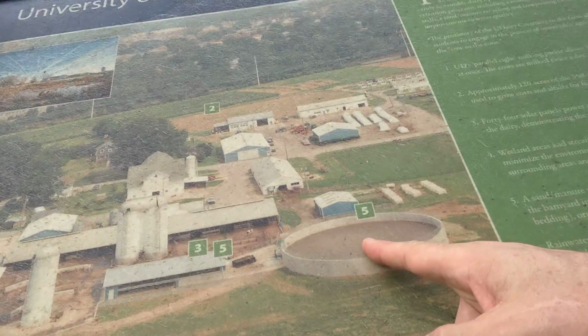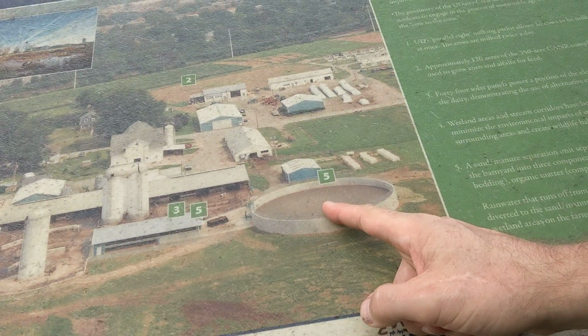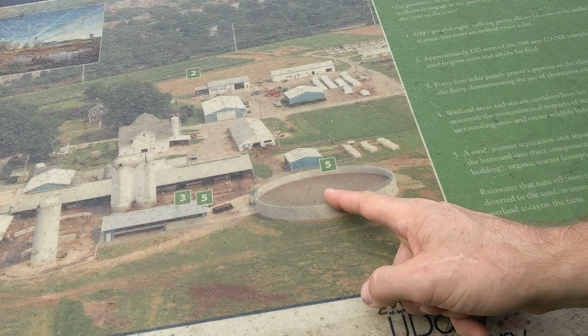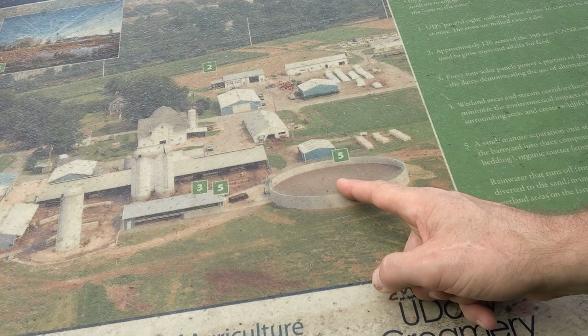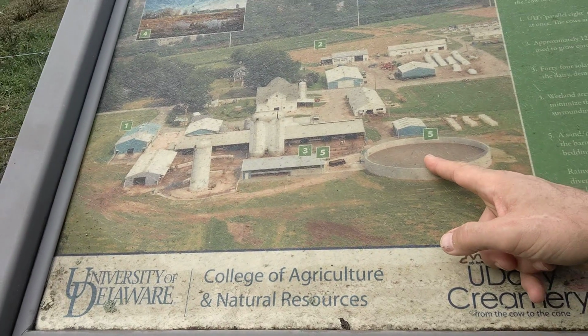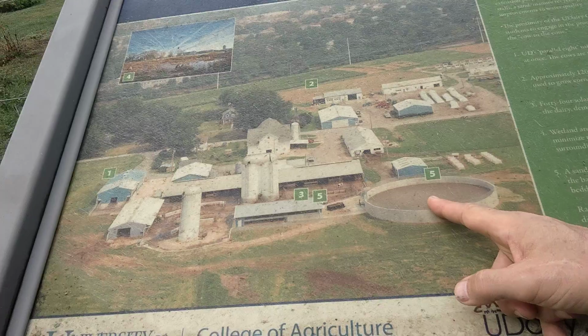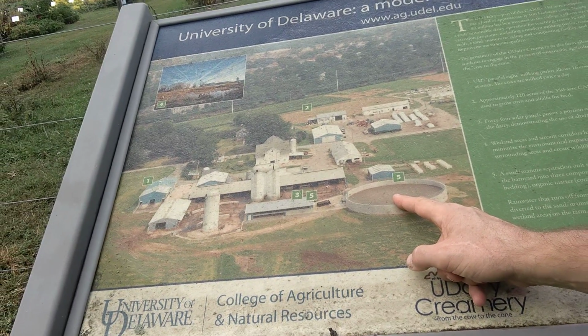Here is the 5. I should have been pointing all along. Sand manure separation unit separates manure removed from the barnyard into the 3 components: sand, recycled for bedding, organic matter, compost, and liquid fertilizer. The fertilizer they tank off and put back with petroleum trucks to the crops that they then grow for the cows, because the cows can't just walk around and eat stuff.